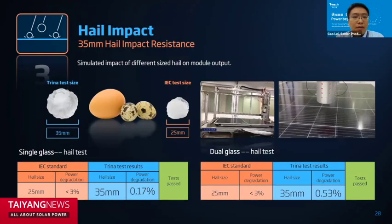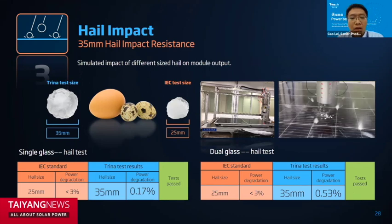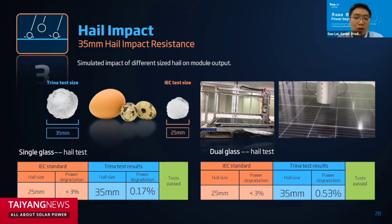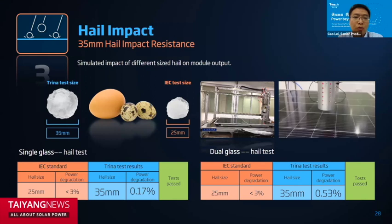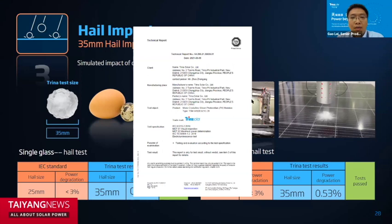And this is a simulation for hail impact. We have conducted two tests: one is the standard IEC, and the other is the enhanced 35 millimeter. After the test, we also tested the degradation of the module. For a single glass, the degradation is less than 0.70%, and for a dual glass, it's less than 1%, it's 0.53%. If you need a more strict hail impact product, you can contact Trina Solar. We have the solution for you. This test was finished by TÜV SÜD.